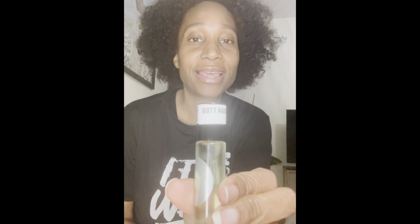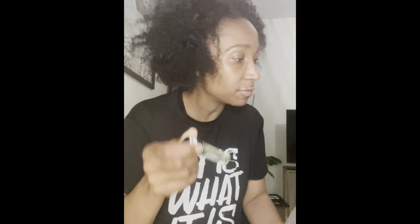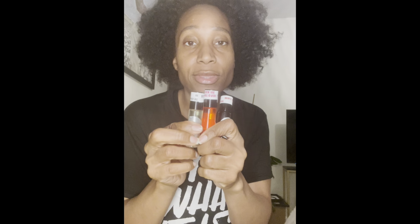And then I have Butt Naked. I know the names. But this one has like a baby powder sweetness. But let me tell y'all, they're about $3.99 a piece, about $4 a piece. They do last a good little while. You can layer them, you can wear it all day. I love these body oils. So if I see particular ones that I know smell good, I'll go ahead and pick me up some.